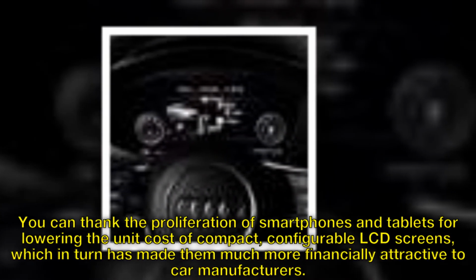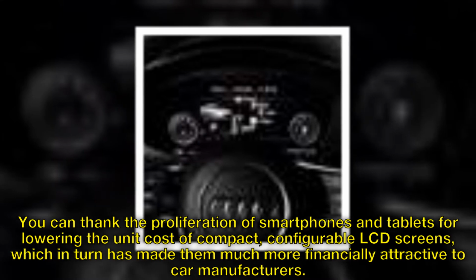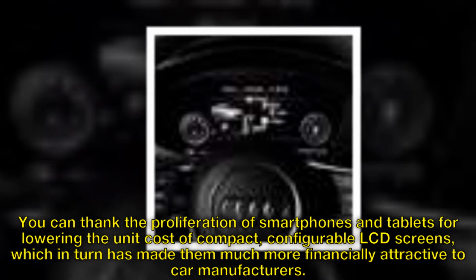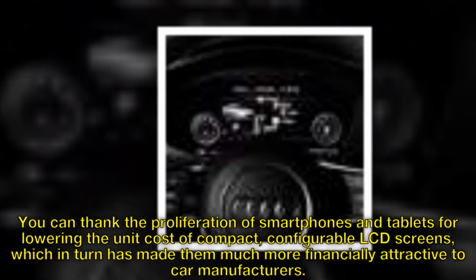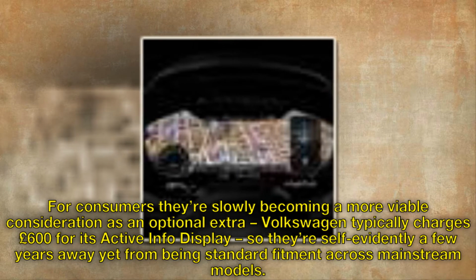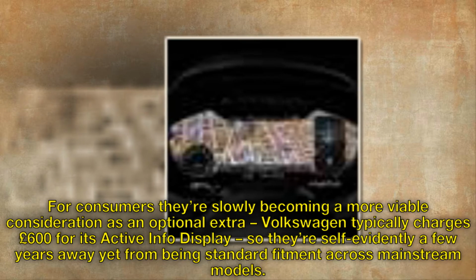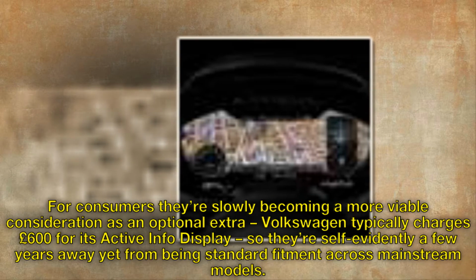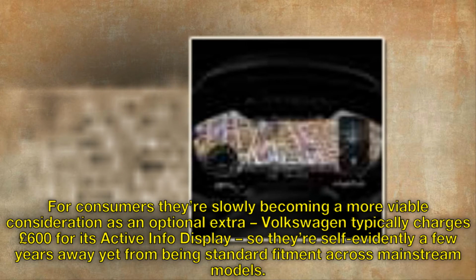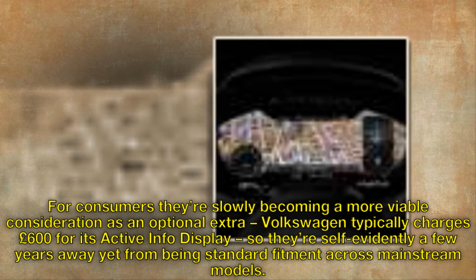You can thank the proliferation of smartphones and tablets for lowering the unit cost of compact, configurable LCD screens, which in turn has made them much more financially attractive to car manufacturers. For consumers, they're slowly becoming a more viable consideration as an optional extra. Volkswagen typically charges £600 for its Active Info Display, so they're self-evidently a few years away yet from being standard fitment across mainstream models.